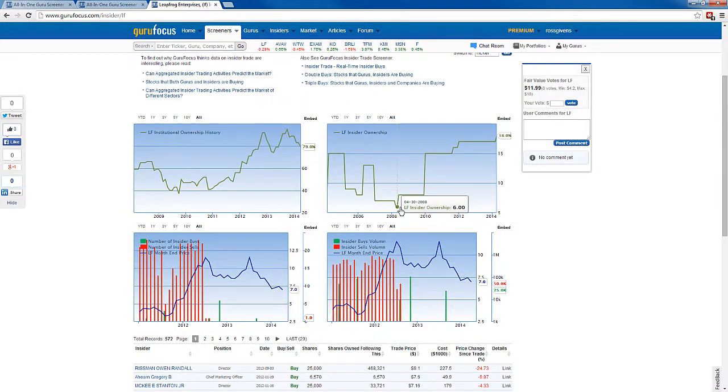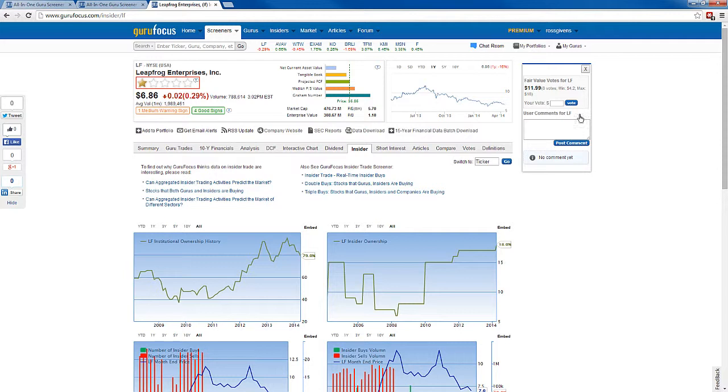And you're seeing insider ownership has been climbing at a pretty steady rate. Institutional ownership has been climbing, but it's recently fallen, right? So all the way up to 95% late last year, they took some profits, the stock has pulled back, and it's falling down to about 79%. So there could be an opportunity here on Leapfrog. The voters are claiming the stock's got about a $12 fair value based on 8 votes. But if we look at the financials, it could be an interesting company.